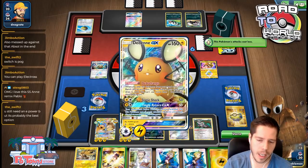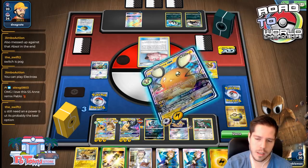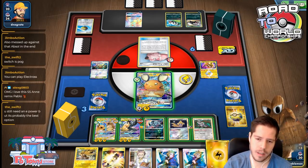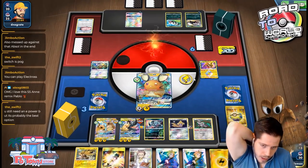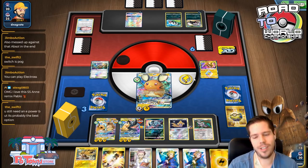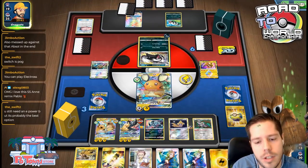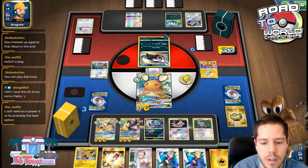Alright, because that's not getting KO'd anytime soon. Do I even need to attach? I should. No, I won't attach. I'll just Static Shock. So weird. Very underwhelming turn though, for sure. Very underwhelming turn. If I had a custom catcher in hand, I would be very confident in this. Alright.